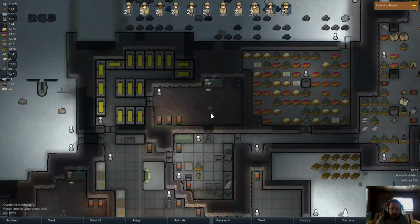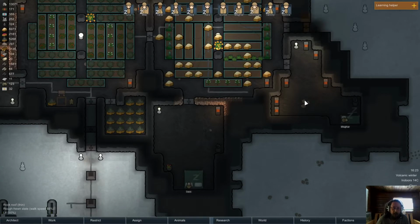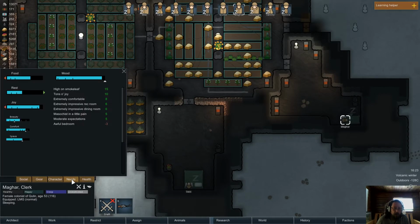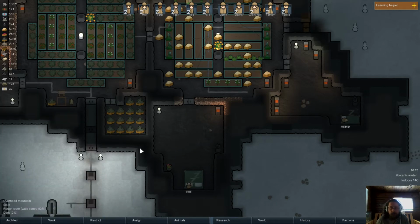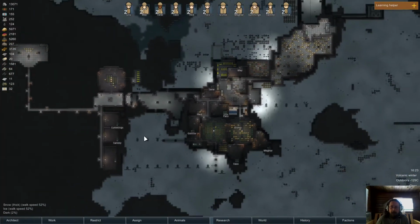How's May's room? We never checked. Oh, it's holding its temperature perfectly now. It's absolutely fine. And I'm afraid we are not putting another heater in Maghar's room, even though it's getting a little cold. Let's check her needs bar. No slept in the cold. We're good. How about this one? It's good, we're good. The cold snap pushed it down, but now we're seriously armored.